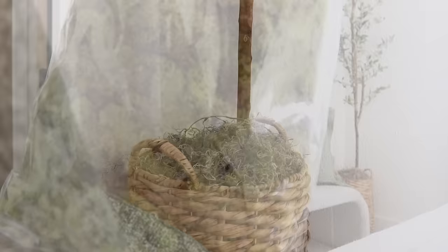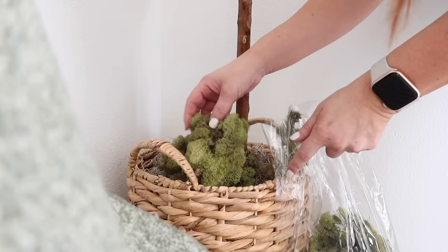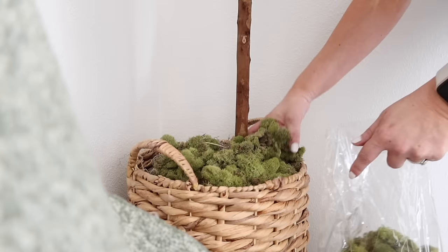But it really is cool when you add green into your spaces, how much life it brings, even if it's not a real plant. Just adding moss to your trees or green pillows, it's just such an easy way to add life and color into a space without it being overbearing if you're like me and you thrive in neutrals.